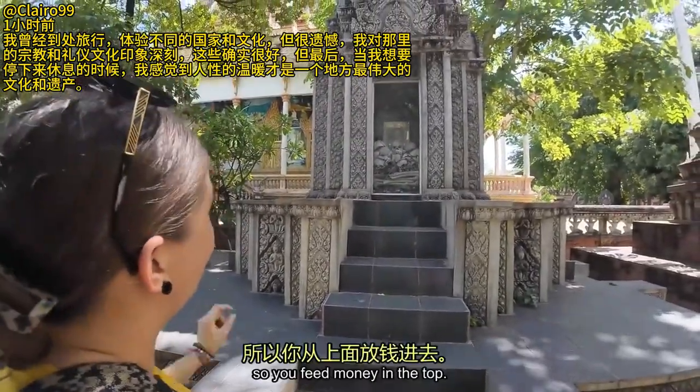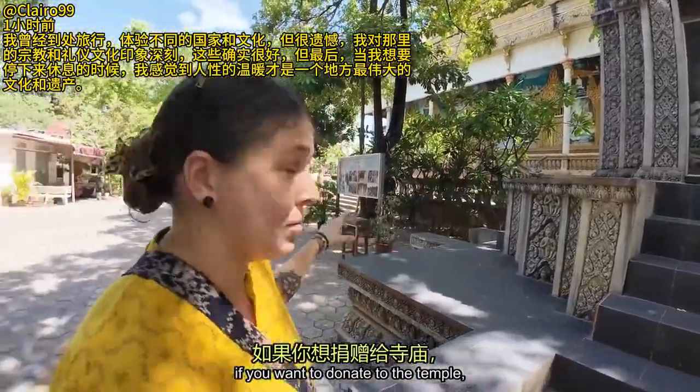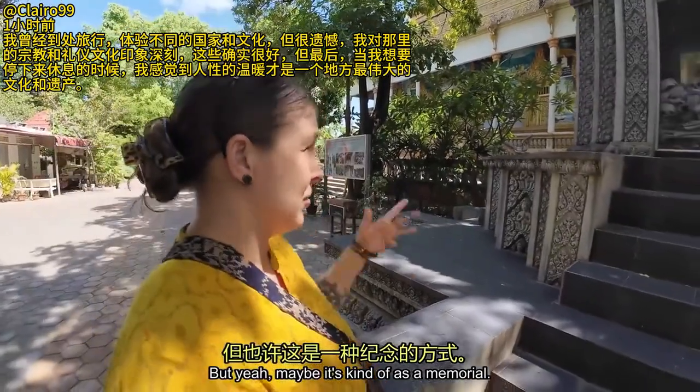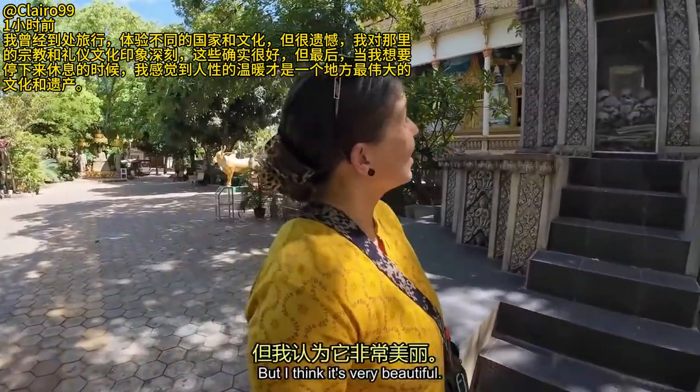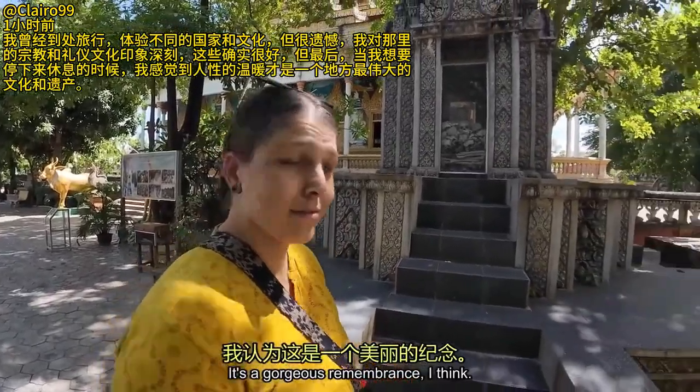Okay, yeah, so you feed money in the top. Yeah, well, I believe if you want to donate to the temple, you can just do it in the donation box. But yeah, maybe it's kind of as a memorial. But I think it's very beautiful, like the way they put it together. It looks very nice. Oh yeah, it's a gorgeous remembrance.